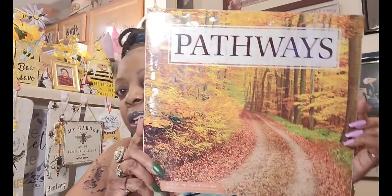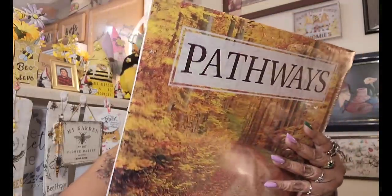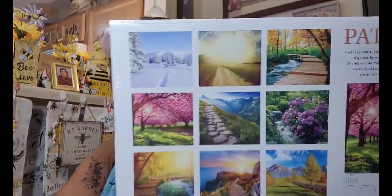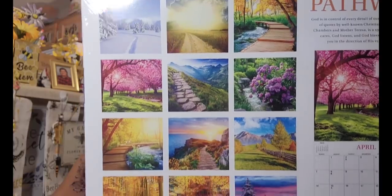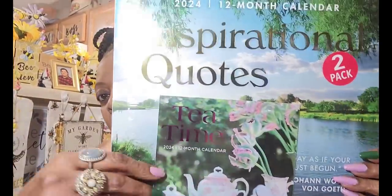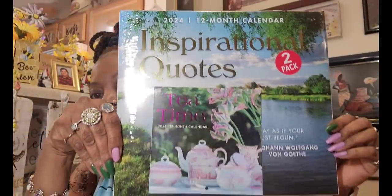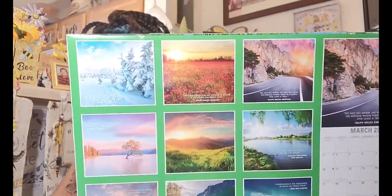And then of course, y'all know, I gotta get Scriptural Pathways. I got this beautiful one. I just love that look. It reminds me of where we grew up when it was fall time. And then it just has all the seasons. Just absolutely gorgeous. So I got the pathway one. Then I got the inspirational quotes. The small one will go in my bathroom, and this will go either in my kitchen or somewhere, because I have calendars all over my house. I don't know if you guys can really see those. Kind of mimics the pathways.